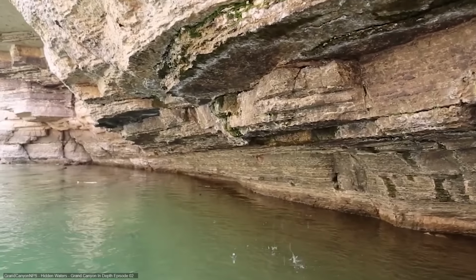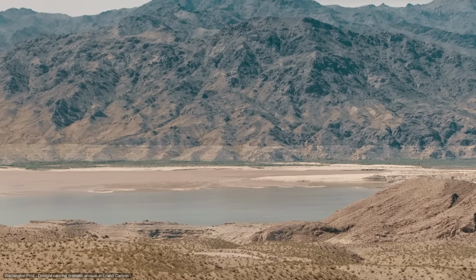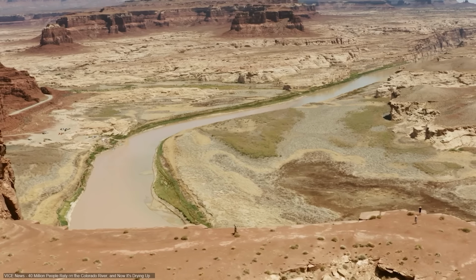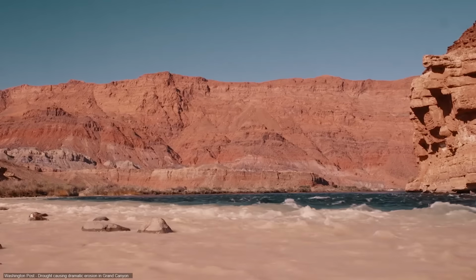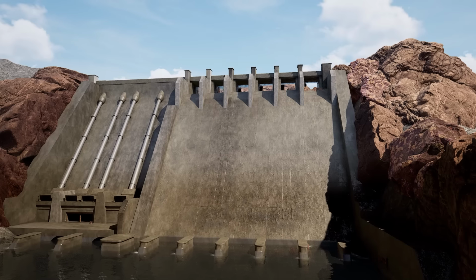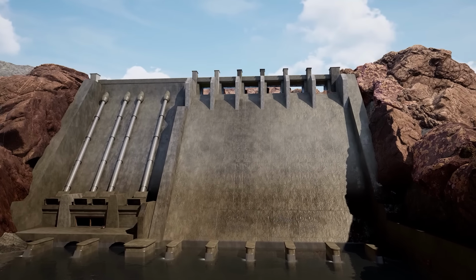Scientists looked at all this and realized something had to be done. The solution seemed obvious: release more water into the river. In 1996, they decided to run a series of experiments to find out whether it was possible to bring back the lost sandbars. To do that, scientists began conducting what they called controlled water releases.